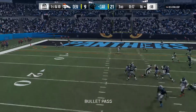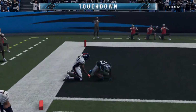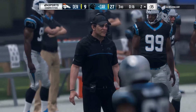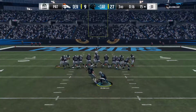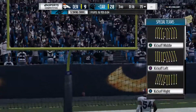Following the fumble recovery, Newton. And it's caught. And he will take it across for a Panthers touchdown. Devin Funches, his second touchdown of the afternoon. And the Panthers use the short field to their advantage as they cash in for 6. And that one makes this a 19-point game.